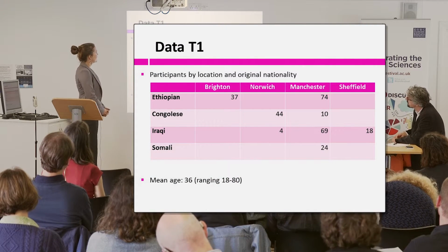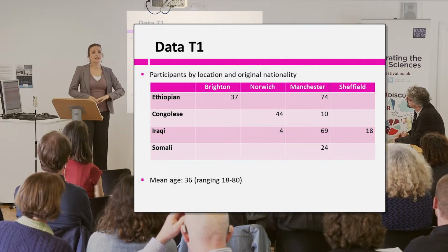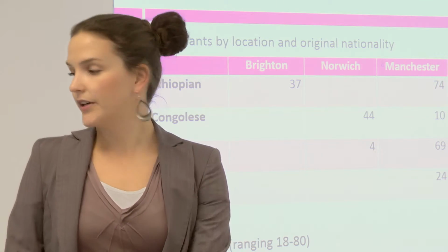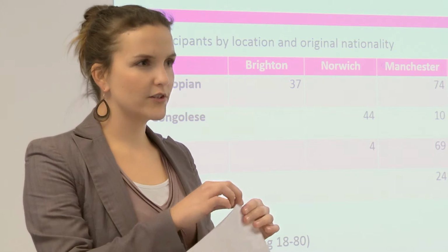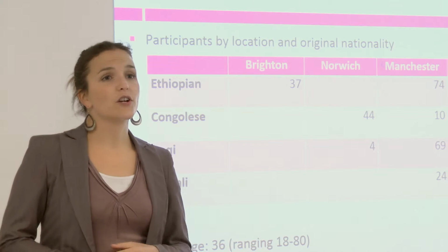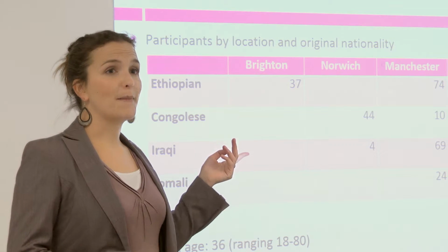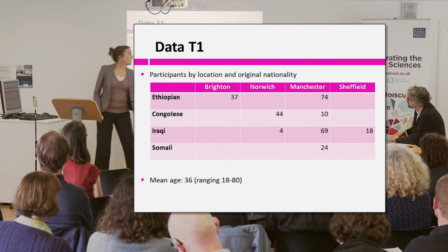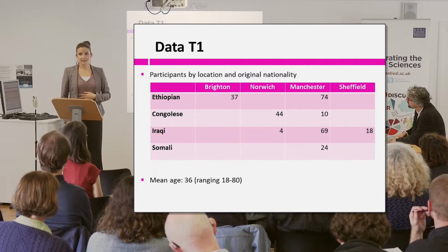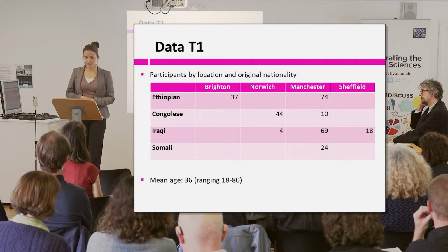To give you an idea of who we've spoken to, we have 37 participants in Brighton who are all of Ethiopian background. We also have 44 people of Congolese background in Norwich, and a very small number of 4 Iraqis in Norwich as well. You can see that the majority of our participants come from Manchester, from a variety of groups: Ethiopian, Congolese, Iraqi, and Somali. And then finally, we had 18 participants, all Iraqis, from Sheffield.